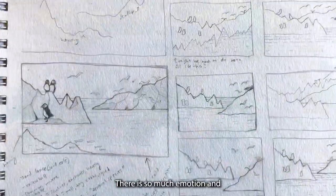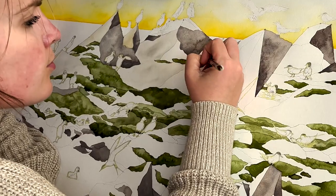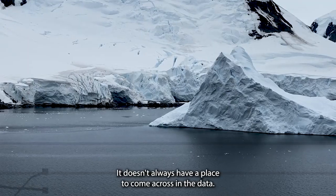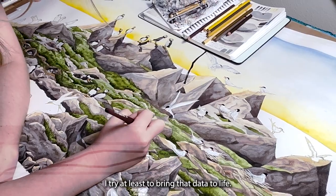There is so much emotion and care and passion behind the science. It doesn't always have a place to come across in the data. I tried at least to bring that data to life.